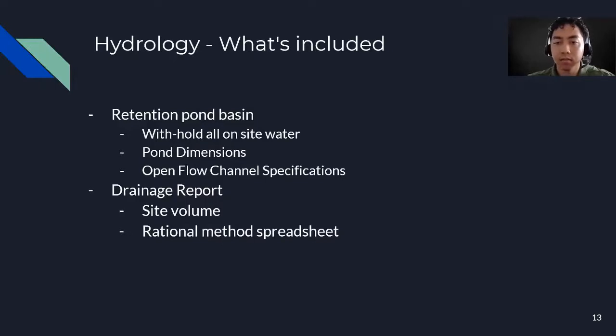I am going to talk about what was included for the hydrology design portion. To start off, a retention basin was designed in order to hold all water on site. This will come provided with pond dimensions and the flow rate calculations. A drainage report will be provided in this design. It will include the calculations and methods used to determine the overall volume of water for the site.